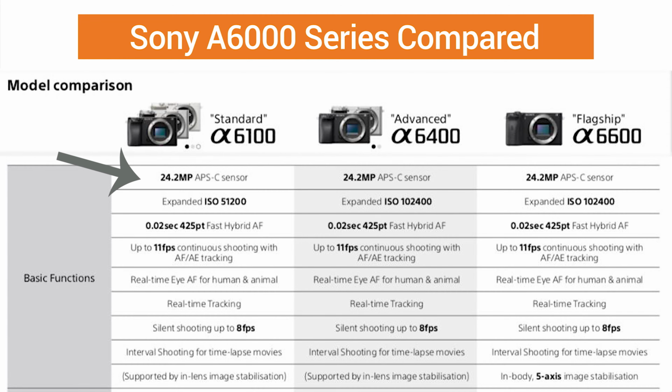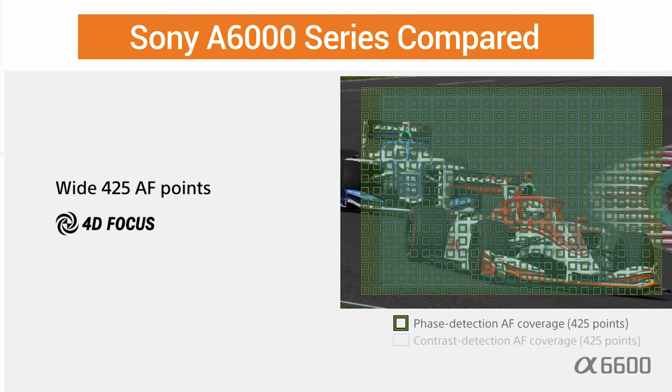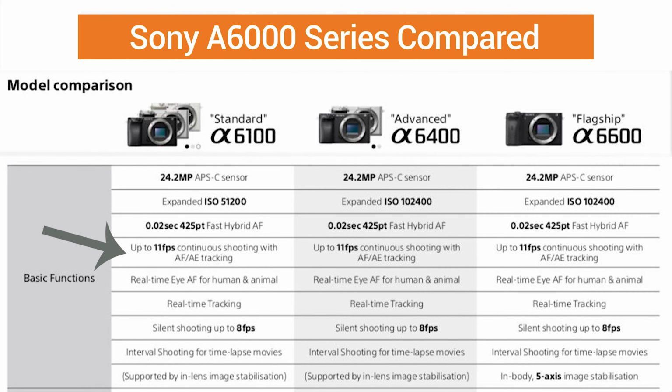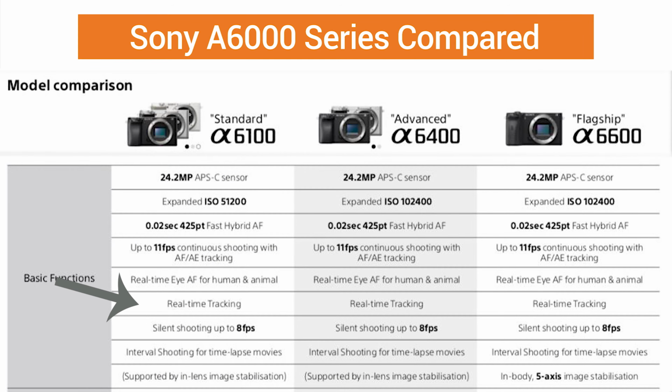First, they have the same 24.2 megapixel APS-C sensor, and as far as ISO is concerned, the A6100 lags behind in expanded ISO just a bit. All three have incredible lightning fast 425 point autofocus and shoot up to 11 frames per second. Sony's also included real-time eye AF for humans and animals in all three models. They also include real-time tracking and up to 8 frames per second silent shooting. Another feature that they all have is a built-in intervalometer for time-lapse shooting, and I think this is pretty much expected from every camera at this point, but we're happy to have it.